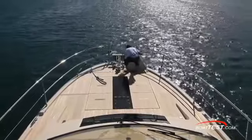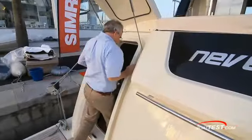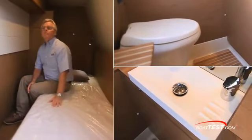And finally, for those who like to have crew aboard, the Monte Carlo 6 can accommodate them in separate quarters accessed from the transom door. It includes a single berth, head, and sink.